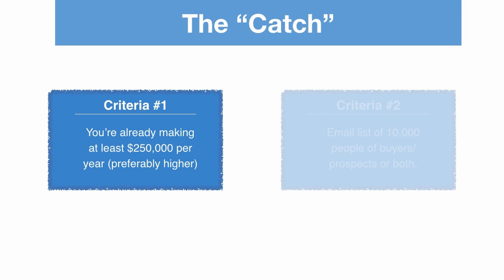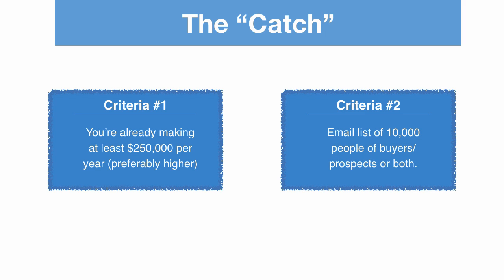And number 2 is that you should be actively building your email list and have at least 10,000 people on your list. And that doesn't matter if it's prospects, buyers, or both, right? It could be a mixture of them. It's also preferable that you're in regular communication with your list, but it's not necessarily required. Okay, and that's pretty much it.